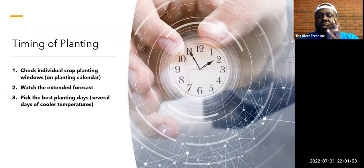So timing is everything. Every crop has its own optimum planting window. I gave you earlier that you want to plant your summer crops between July 20th all the way up until August 31st. But really, some crops have a 2-week window that is the ultimate time for you to get that crop into the ground. And so it's very important that you know what the correct date is for that crop.